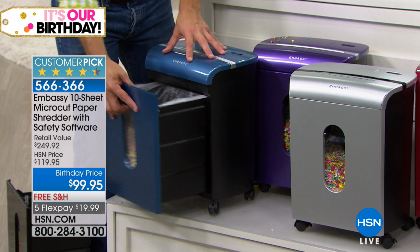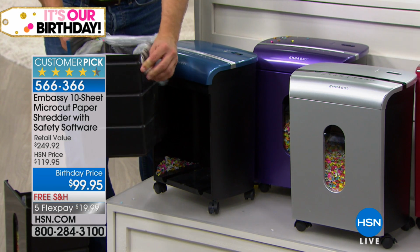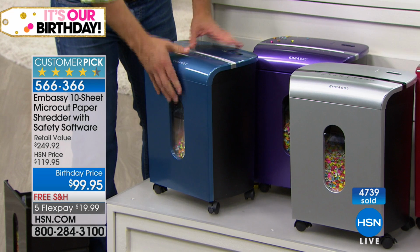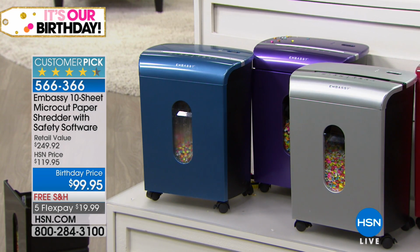We're even giving you a trash bag liner. You can see right here, there's even hooks that Embassy gives us, so you can just line it like that. It's not going to fall down. That's where Embassy has thought of so much, from the casters all the way to the top, but it's the performance. It is. Get it home and see how it just makes shredding easier.